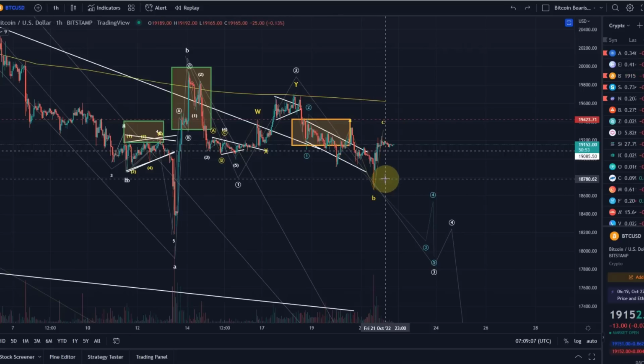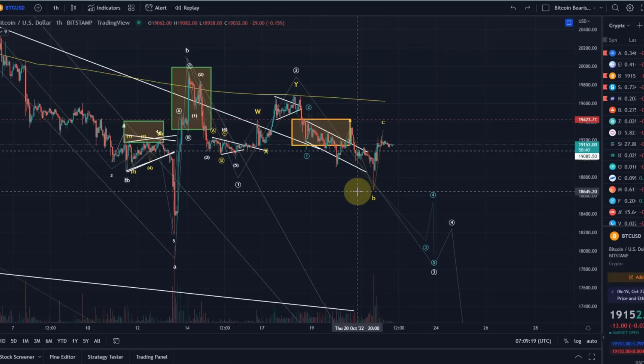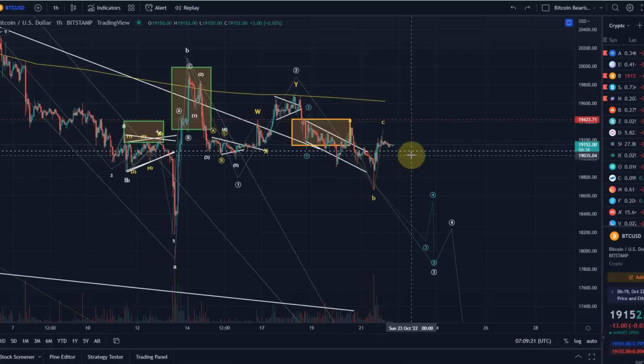Yeah, I came to assume that this was already the 3rd wave, but then later, I think around the time when the stock market opening happened, we saw quite a bounce again to the upside, right? So what is now possible?